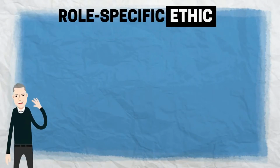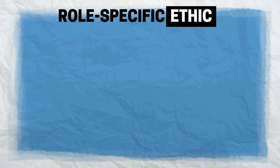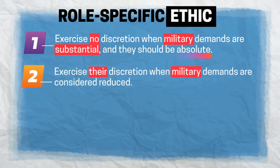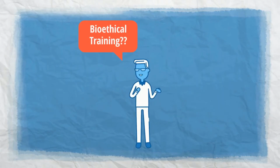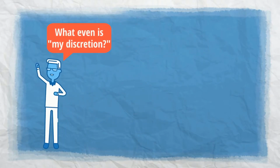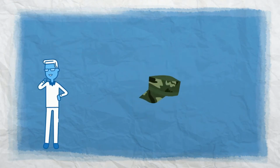There are multiple different viewpoints of dealing with this issue. First, the role-specific ethic, proposed by ethicist Edmund Howe, suggests that it is threefold and dependent on the situation. Military physicians should, number 1, exercise no discretion when military demands are substantial, and they should be absolute. Number 2, use their discretion when military demands are considered reduced. Number 3, focus entirely on the individual patient when military demands are negligible. The issue with this viewpoint is that it is relatively subjective, and the detailed bioethical training required for this critical skill is not readily available to military physicians. Without this training, how are military physicians supposed to differentiate when military demand is considered substantial, reduced, or negligible?